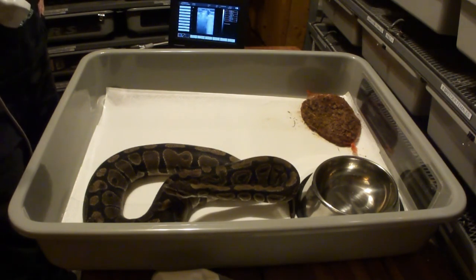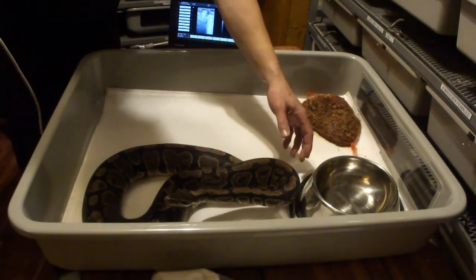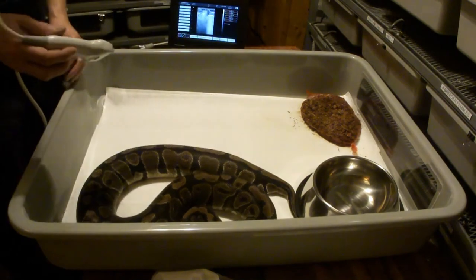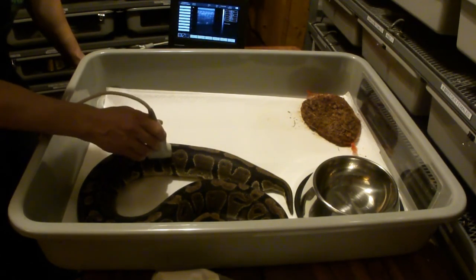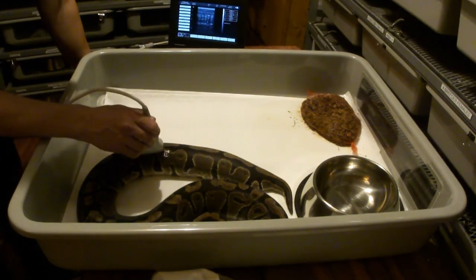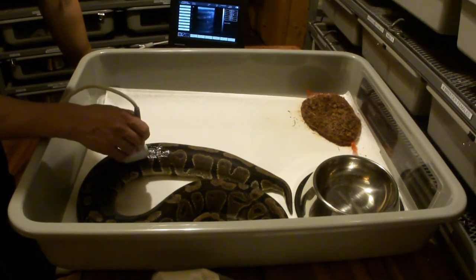I would say she looks like she's full of eggs, but without the ultrasound, your guess is as good as mine. So let me see if I can snap her out of the feeding mode here. Usually it just takes a little tap, and then we'll take a look at what she's got here. Boy. It's hard to believe she's that big without being full of eggs.